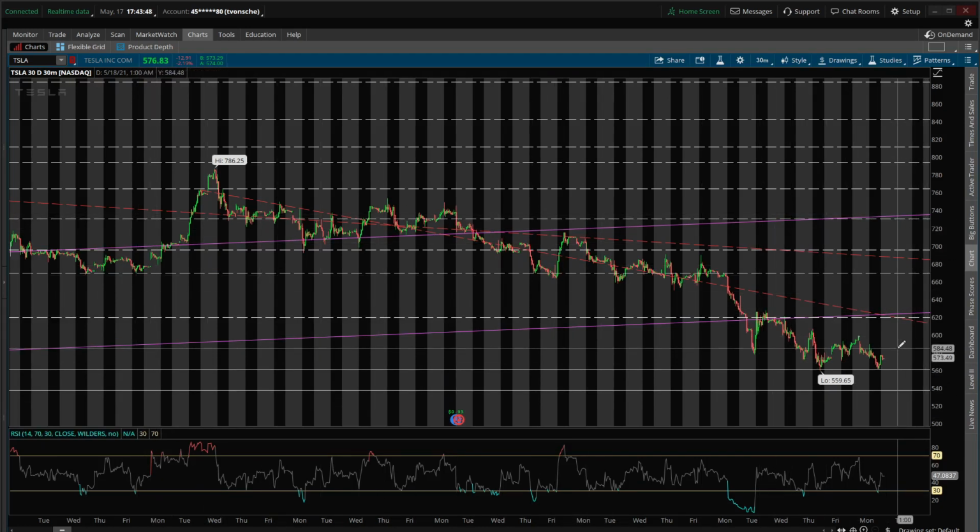I'm expecting that pop. So what I would look to see, especially going out to the rest of this week, if we continue to test this 561 level, we should fall through. And I think if we fall through this level, we're going to test this level here at 537.61. And I think that when we test this level here, if the market is headed in the right direction, meaning the SPY and the NASDAQ, then we should get a pretty strong bounce.